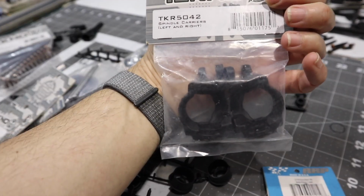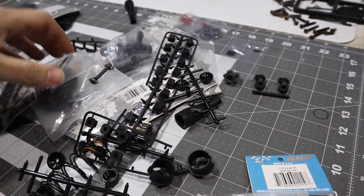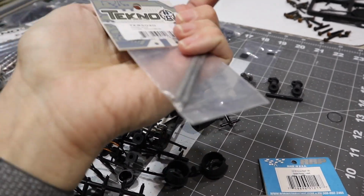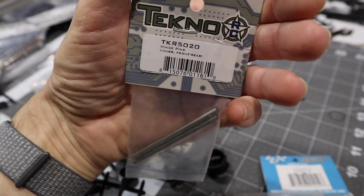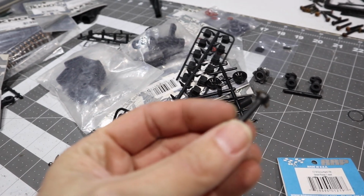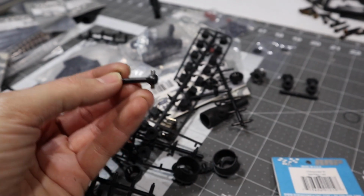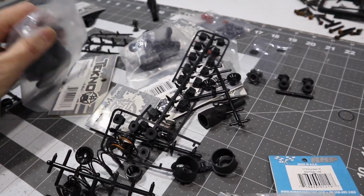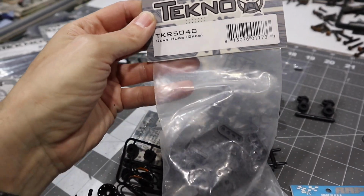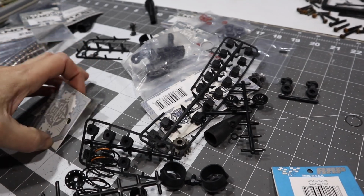Look at those caster blocks, spindle carriers. These things you would almost never break, but I've got them. Hinge pins. Hinge pins are nice because you might end up bending them someday. So there's a set of hinge pins. Here's what looks to be a rear drive shaft. That's the little one that goes from the diff to the rear end. Nice. Rear hubs. There's quite a bit of money in parts just here.